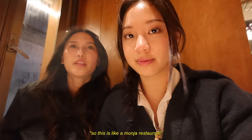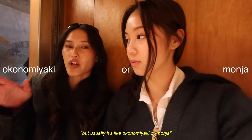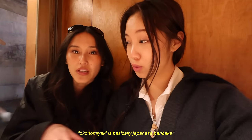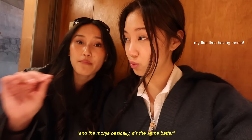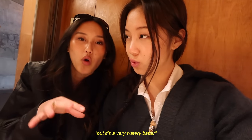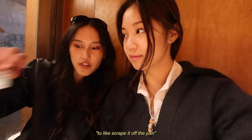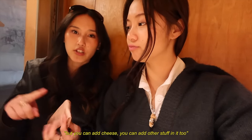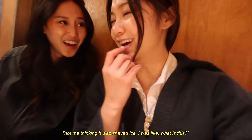Explained to us. So this is like a monja restaurant, but usually it's like okonomiyaki or monja. Okonomiyaki is basically Japanese savory pancakes. And the monja is basically the same batter, but a very watery batter. Then you use this spatula to scrape it off the pan. You can add cheese and a bunch of other stuff in it too. So it's really yummy. Not me thinking it was shaved ice.